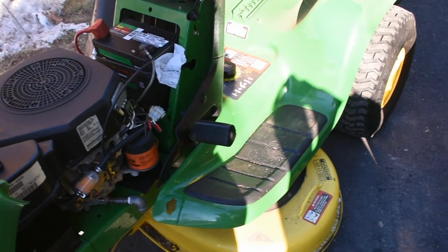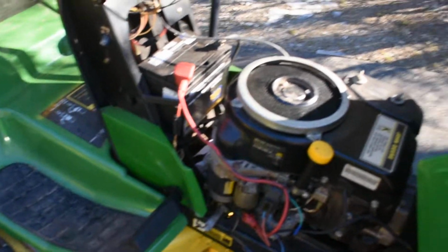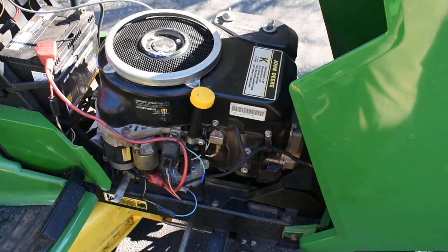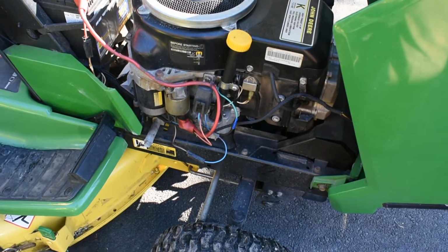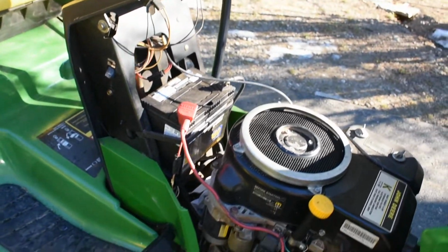Well, in their infinite wisdom, I'm sure. Alright. Kawasaki, I like these old Kawasakis. I like how they run, how they sound.